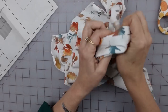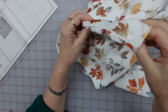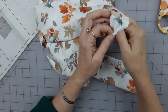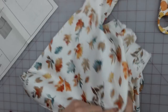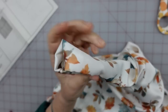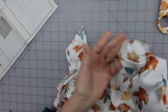Okay, I am going to try to turn these right side out, these ties. It says that I need to press them once I get them turned. So I think I will do that and then probably call it a night for tonight because it's getting dark, and I've got stuff to do downstairs.